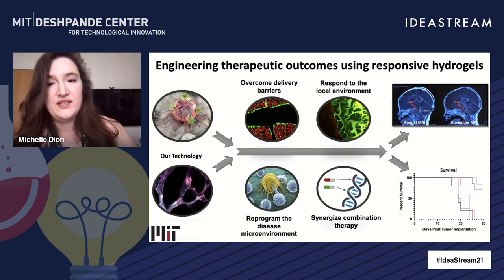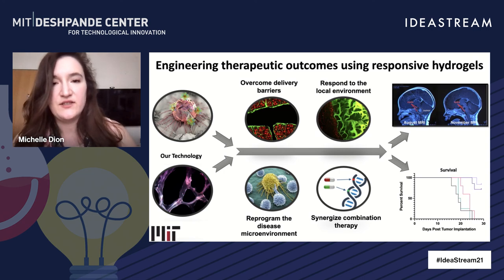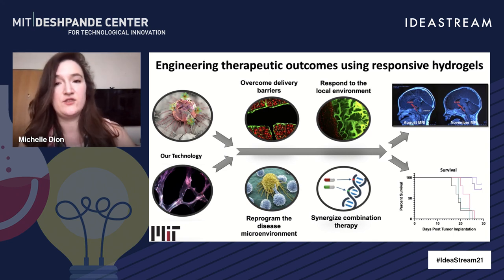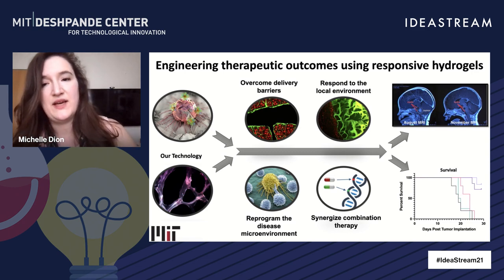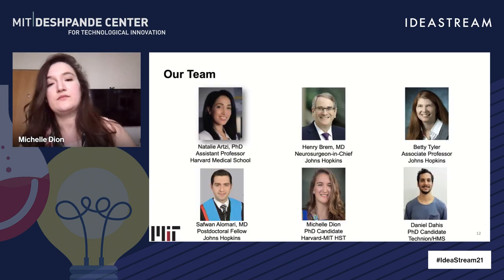In summary, the results I have shown today demonstrate the promise of our local hydrogel delivery technology to circumvent existing delivery barriers and mediate effective glioblastoma therapy. We are currently investigating different drug candidates, including targeted therapies and immunotherapies, and different hydrogel formulations in vivo in order to select a lead drug candidate formulation. We welcome the opportunity to partner with you to expand your therapy's impact in glioblastoma and beyond.